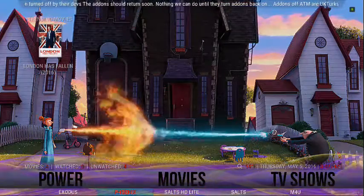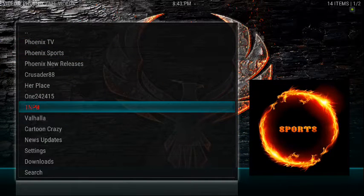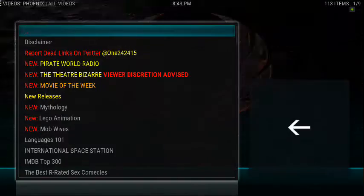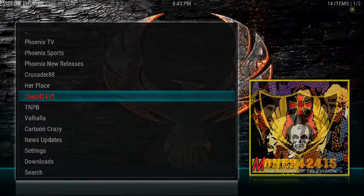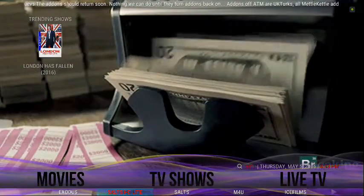And of course, you've got your favorites. Well, Phoenix is always one of my favorites, and because they have so much, the 124 to 415 section is my favorite section in all of Kodi. If you can't find it in there, you're bored and you can't find something to watch in there, you really need to seek help because there's something in there for everyone.